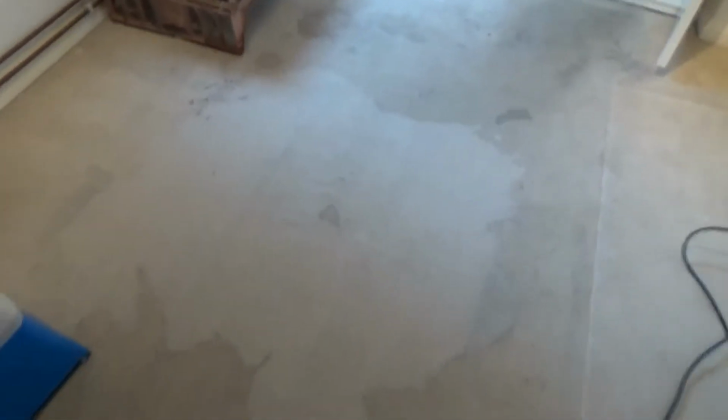Anyway, I need to show you this. This is how dirty this carpet is, and this is how clean we can get it. See that clean patch there? And look at that.